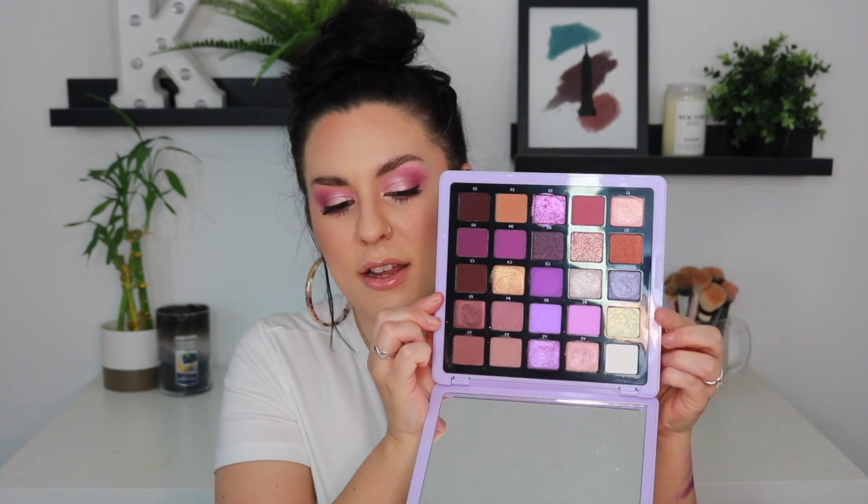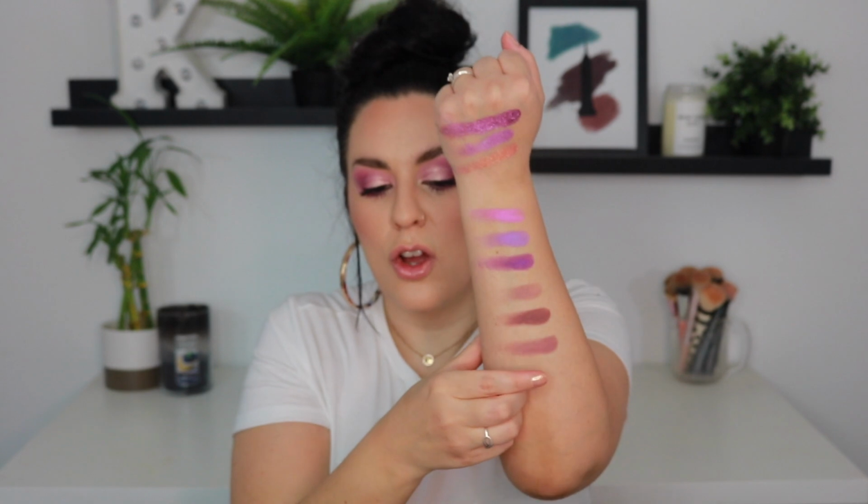I do like that it is primarily purple, but I do like that there are browns and neutrals in here as well. This shade right here, B1, is a dream. It's like that frosty gold. I'm kind of seeing a trend here with the ABH products recently, where I'm seeing a lot of this frosty gold color, which I love, but look at that. Oh my, I mean, look at that in the camera. It looks like a freaking mirror.